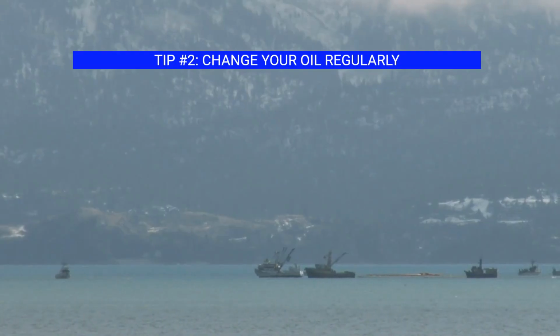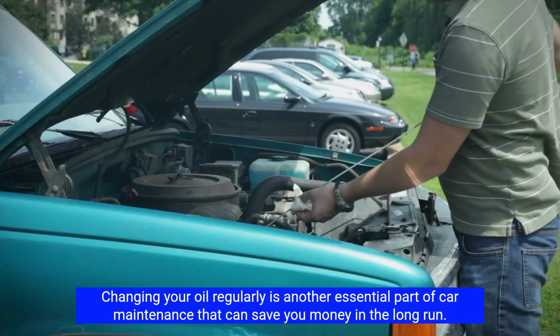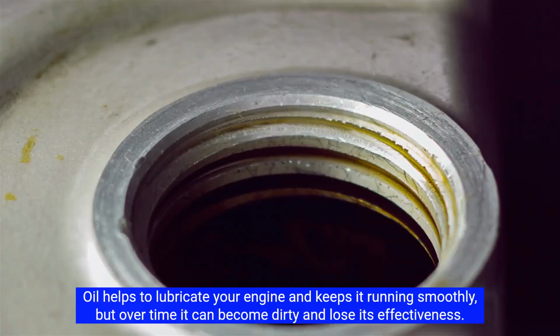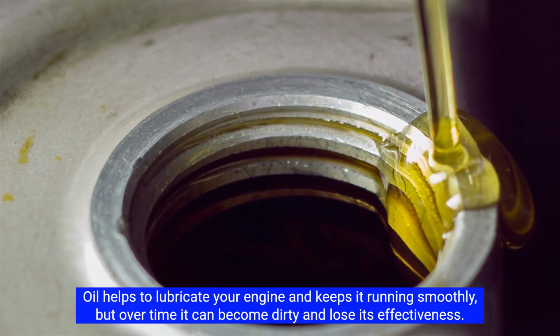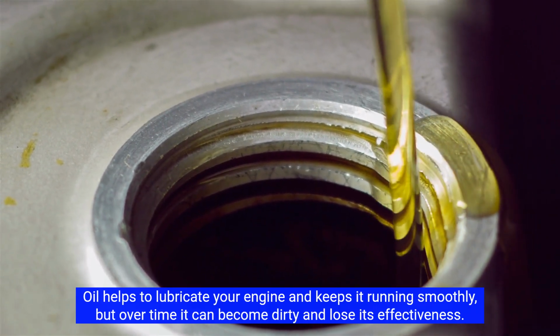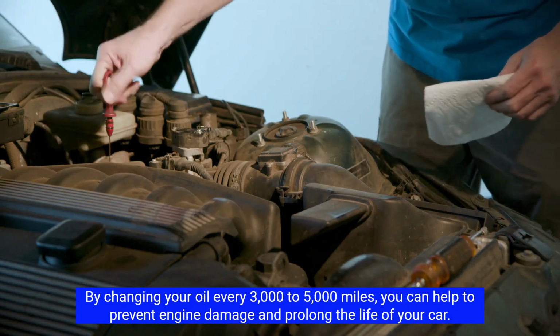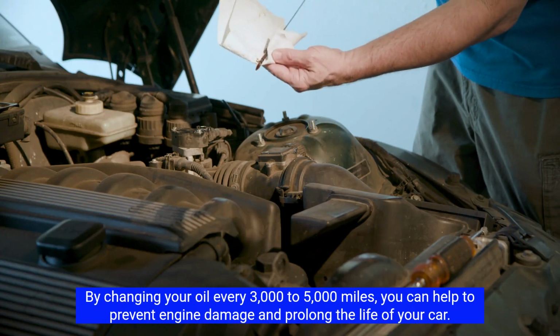Tip number 2. Change your oil regularly. Changing your oil regularly is another essential part of car maintenance that can save you money in the long run. Oil helps to lubricate your engine and keeps it running smoothly, but over time it can become dirty and lose its effectiveness. By changing your oil every 3,000 to 5,000 miles, you can help to prevent engine damage and prolong the life of your car.